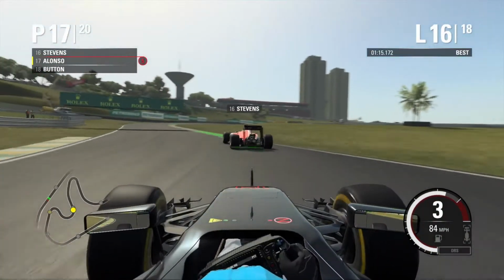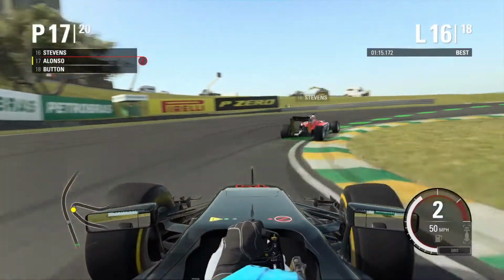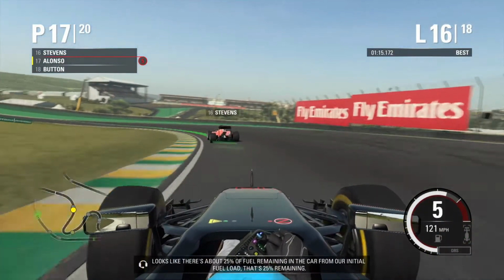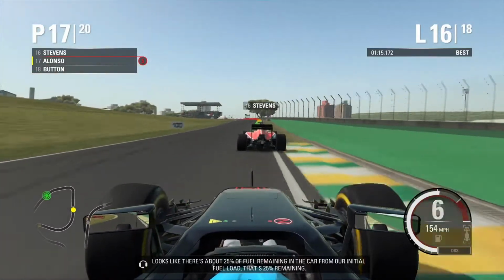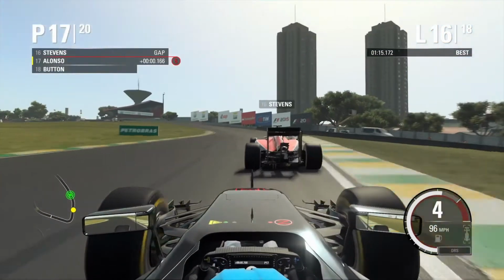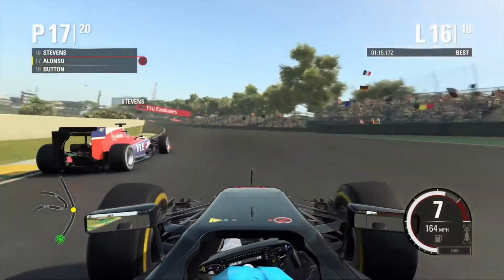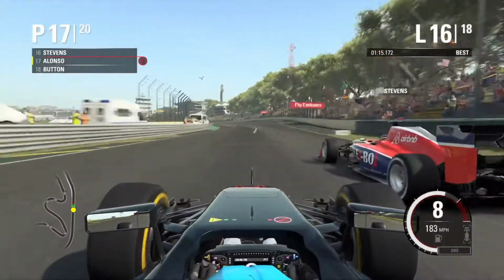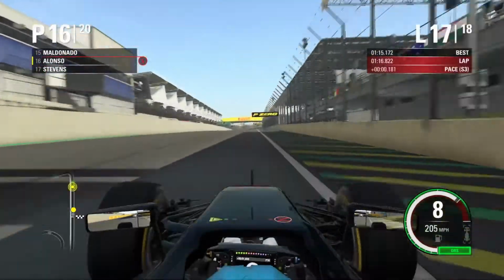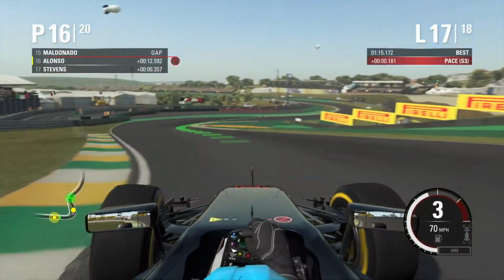I feel like we're definitely catching him right now. I'm going to be very lenient with Stevens right here. I want to make sure I make the move at the right time, and not make the move at the wrong time. Just want to get him on the straight right here, maybe before the DRS. Alright, there we go. Swiftly move past Stevens with ease. And it looks like we'll be able to remain in this spot for the rest of this race.